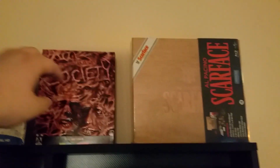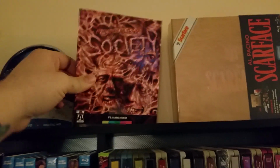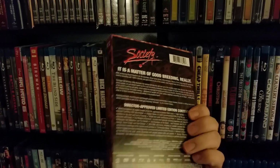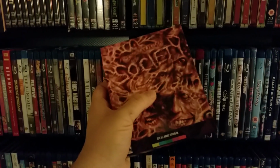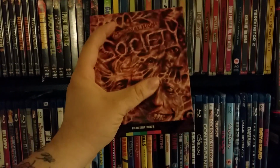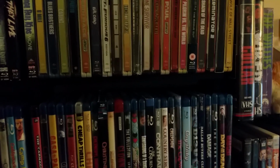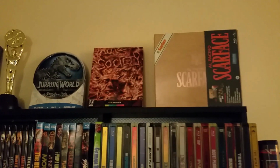The Society, this one is an Arrow exclusive. This is a really cool, kind of messed up horror film. If you've never seen this one, I would definitely recommend checking it out, picking this up. This one is an out of print version of the Blu-ray. It comes with a comic book and some other stuff, and it's in a kind of raised case here. It's hard to tell in the video, but you can kind of see on the reflection there, it is kind of bumped out. But that movie is awesome. That set's kind of harder to come by now. It's a little bit more expensive.